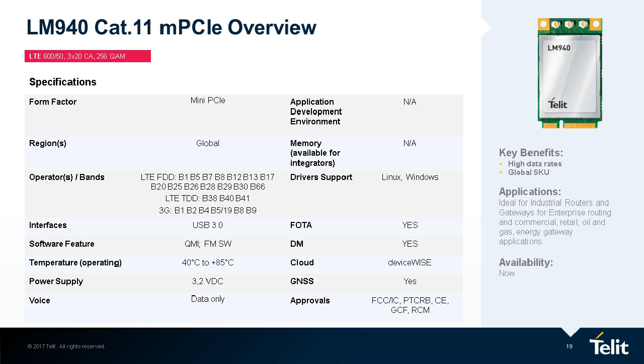It comes with all the major network operator approvals: AT&T, Verizon, Sprint, Rogers, Telstra, Vodafone, Orange, NTT Docomo, and so on. It supports 600 megabits per second download speeds and 75 megabits per second upload speeds. And it supports all the key connections and connectivity. So we have cloud connections, so you can connect all your cloud interfaces. We have device management, and we have firmware over-the-air updating, which is really important.